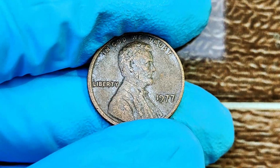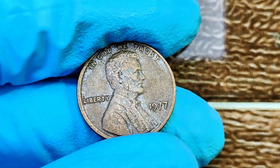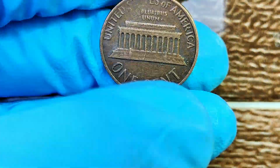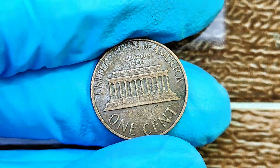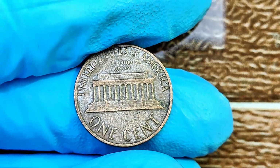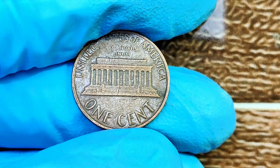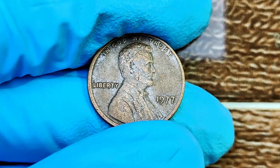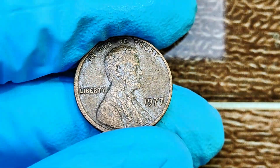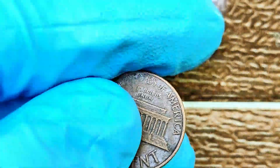Absolutely. Now, here's where things get interesting. Not every 1977 penny is worth more than a cent. In fact, most of them are just, well, pennies. But if you've got one in pristine condition, like fresh from the mint shiny, we're talking MS 65 or higher on the grading scale, it could be worth $10 to $15. Not exactly retirement money, but hey, it's better than the vending machine snack you were about to waste it on.